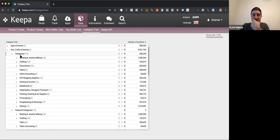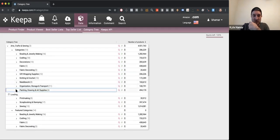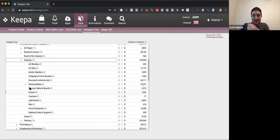So as you look, here's 13 subcategories in here, and all of these have subcategories. So painting, drawing, art supplies, art paper, you're going in and you're seeing these different things. So if you're in here underneath drawing, it has another 13 subcategories underneath that. You can dig in even deeper.